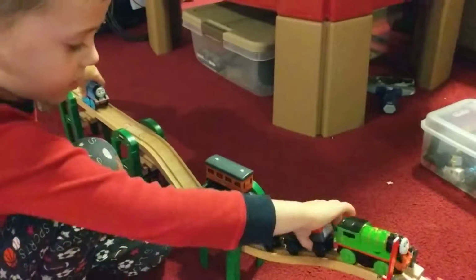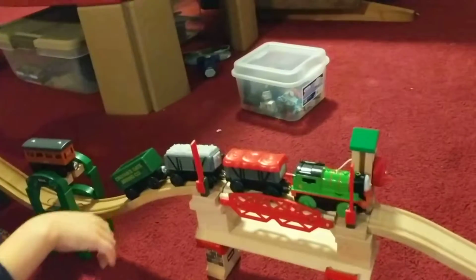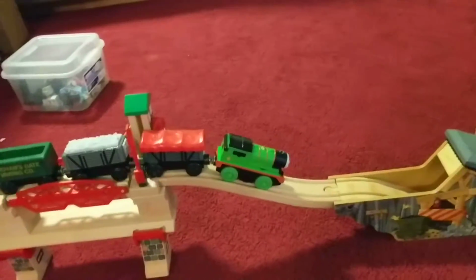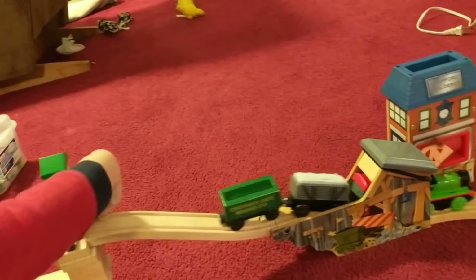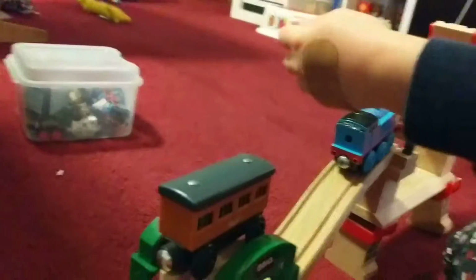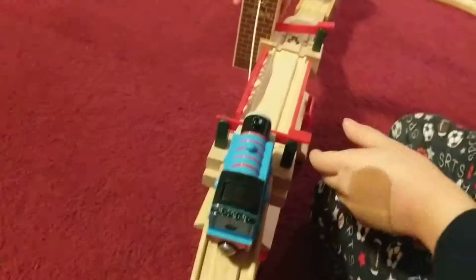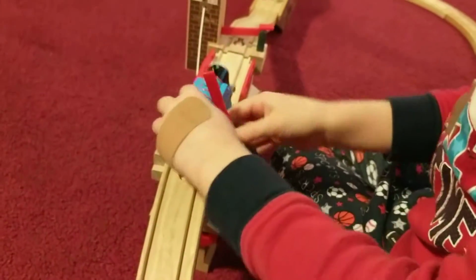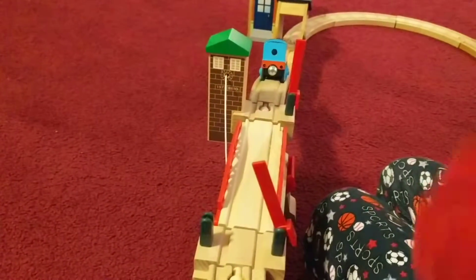Comes Thomas. I'll hold you on and help Percy. Come on, Percy, you can make it! Well, Percy's passing by me, and he's still passing by. So, I'm gonna raise up the drawbridge when he gets perfect. Ding. Ding. Comes Thomas going all the way down.